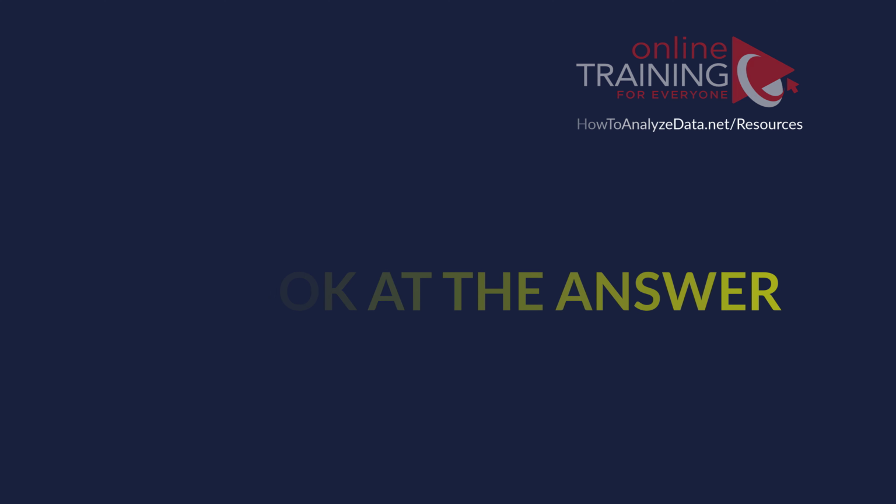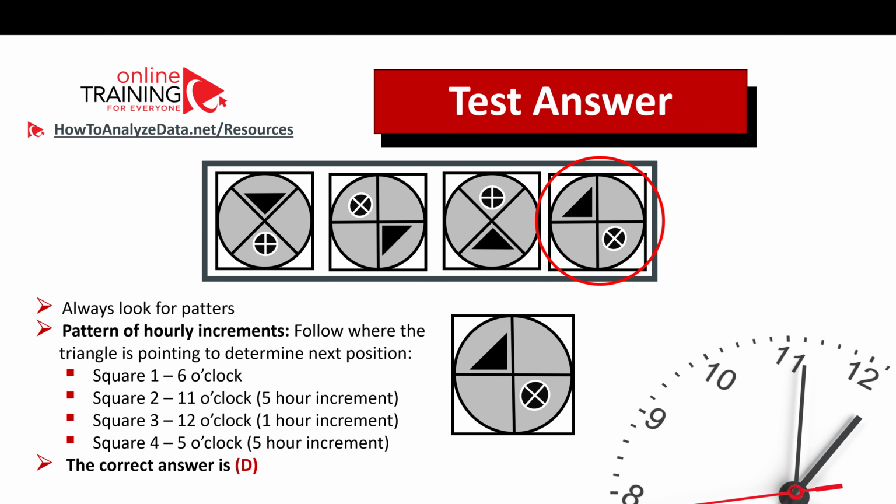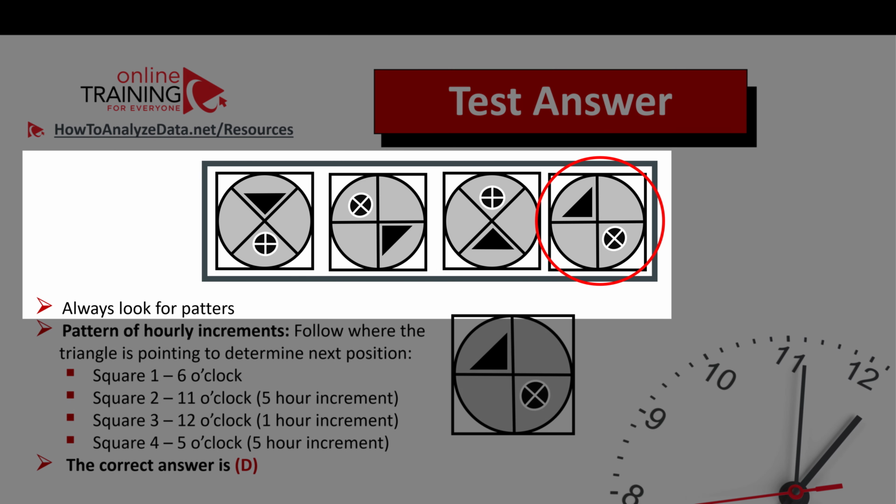Did you figure out the answer? Let's continue to see how we can get to the correct solution and solve this challenge together. As usual, my recommendation is always to look for patterns. I know sometimes it's hard to see those patterns, but you still should continue and keep looking.